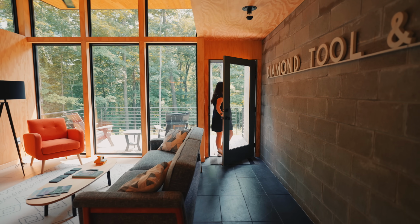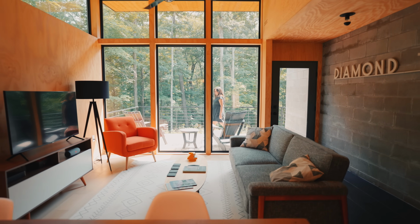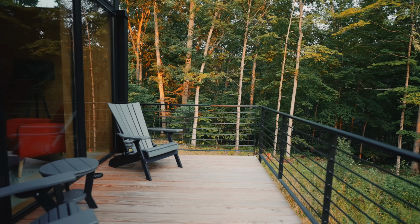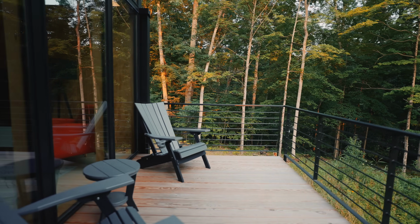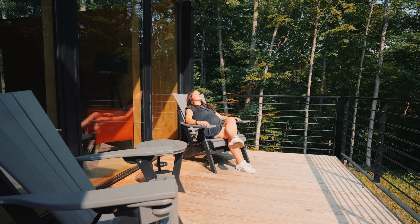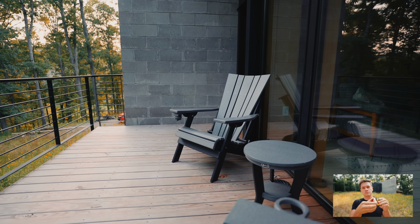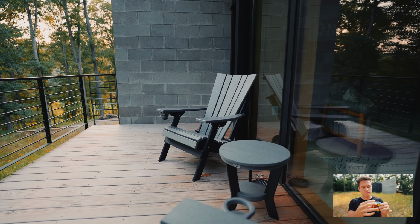Lastly, we can walk out this door off of your living room, and this walks you out into your patio space. Out here, you have nice metal railing, and you can look out into the nature all around you, and there's a couple seats out here. These outdoor patio seats are really comfortable to sit in. The form fitting to how your body sits is like perfect for these.